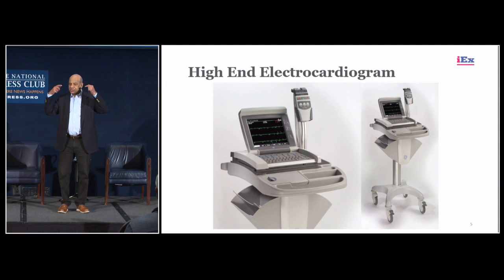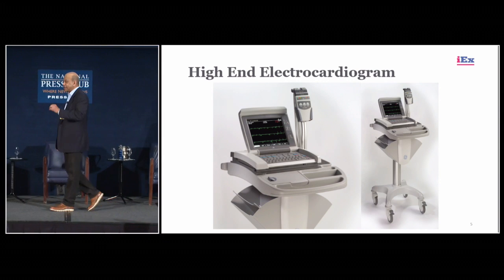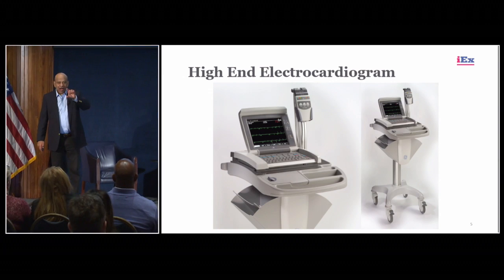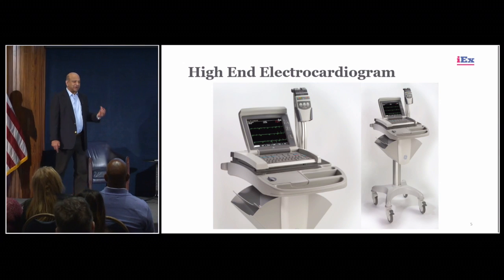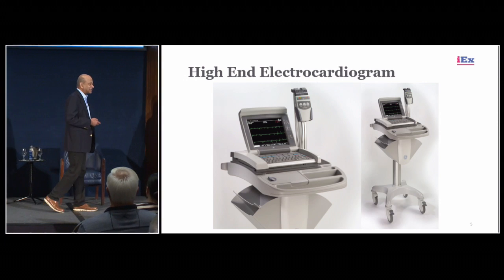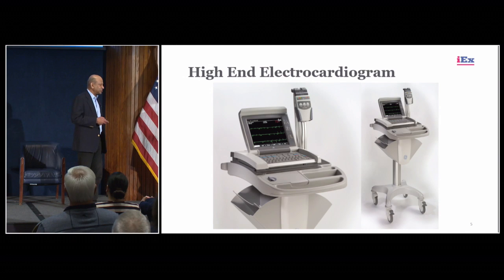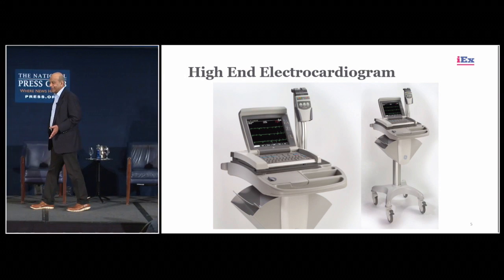Now, I want you to shift the scene for a moment to India. Certainly, GE sells this $20,000 ECG machine in India, for sure, to the top 10% of the economic pyramid. After all, even in a poor country like India, there are going to be rich folks who can afford to use this. The question is, what about the remaining 90% of Indians? The remaining 90% of Indians cannot use this $20,000 ECG machine for a lot of reasons. The first and the most obvious reason is affordability.